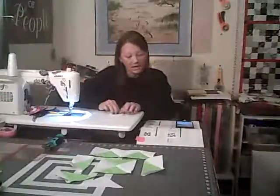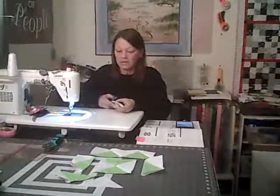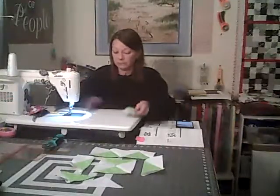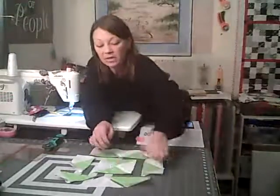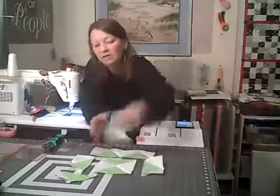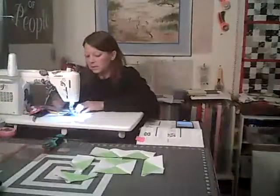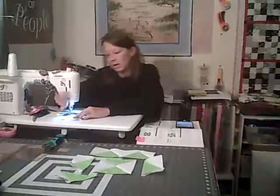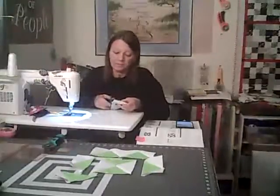I am making a fool's puzzle. It looks kind of like a spider or some kind of something. I don't know. Looks cool. And the reason why I think it's called Fool's Puzzle is because of this whole weird connecting of this double flying geese unit. All right, now I'm going to sew on this one. Open it. Ooh, they line up just nice. Perfect every time. That's pretty cool.